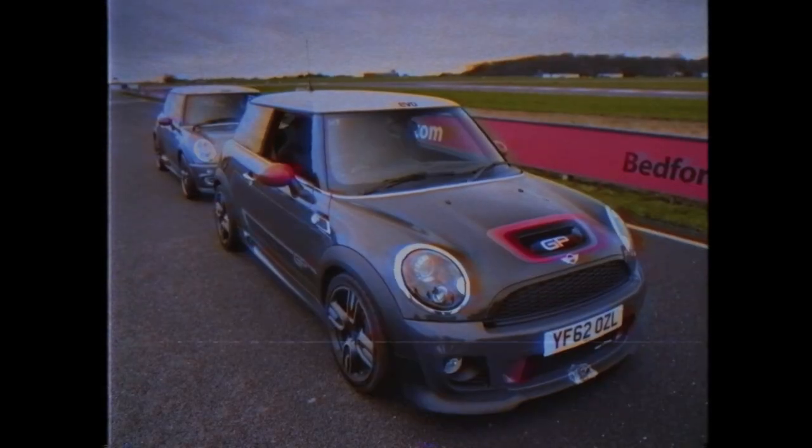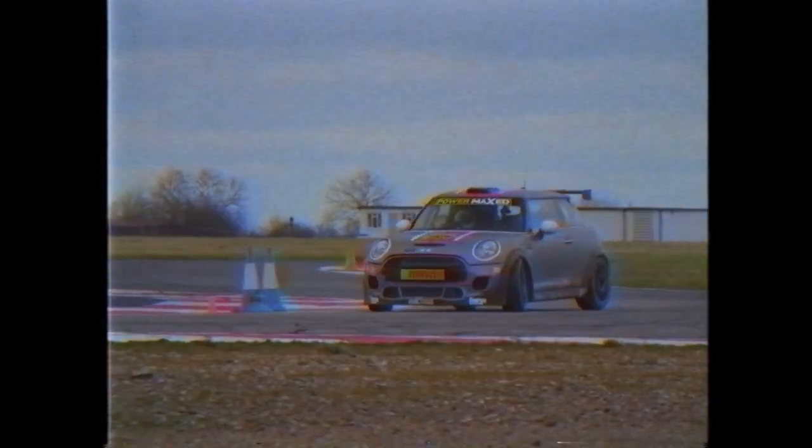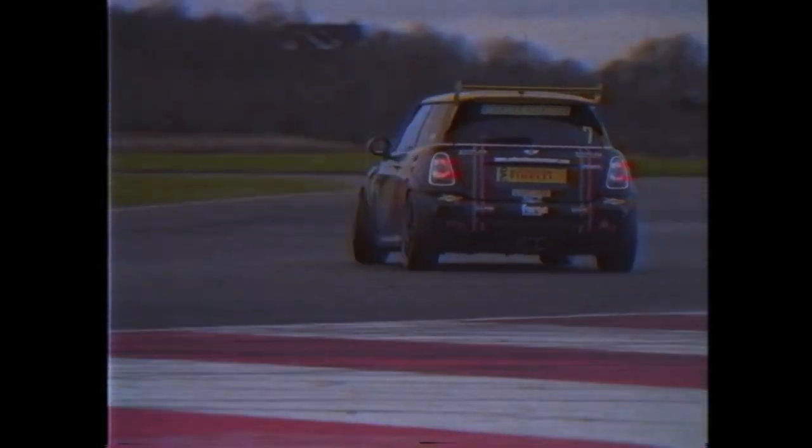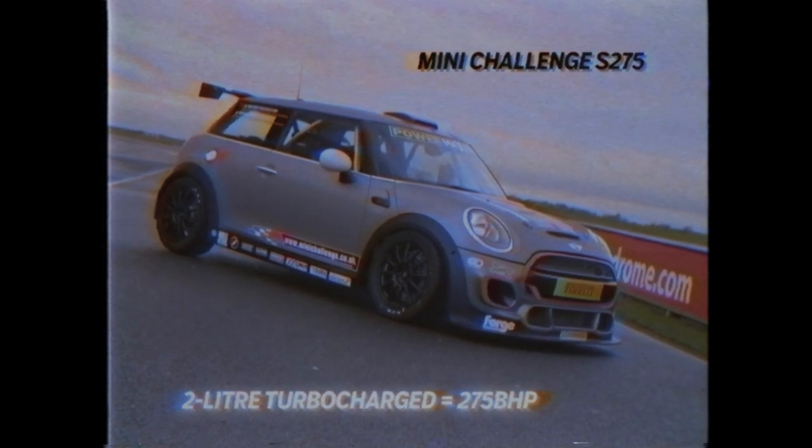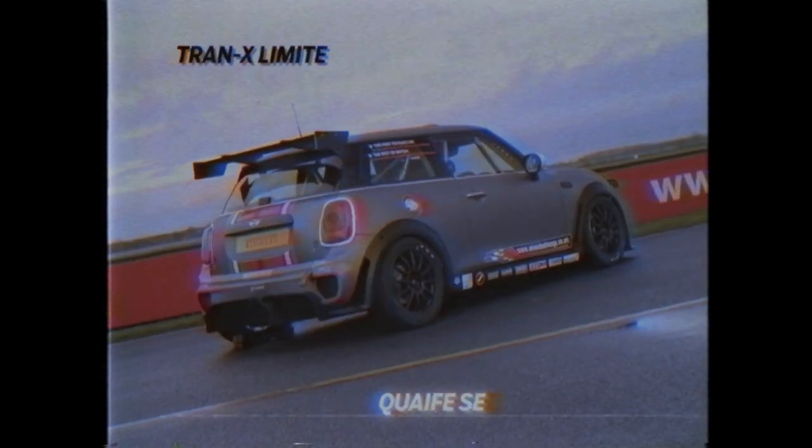Welcome to Bedford Autodrome. Today we are racing four Mini Cooper S's in four very different technical specifications. Two of the hottest road-going Minis and two of the hottest race specification Minis are going to be racing over the 1.8 mile West Circuit, and over three laps we should discover which is the hottest Mini. The first of our four drivers is Jethro Bovingdon. He's just upgraded his Scalextric last week, but in the 21st century he will be a contributing editor to Evo magazine.